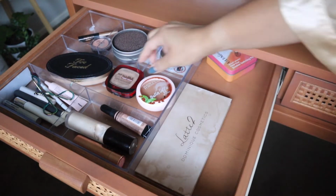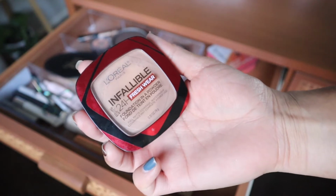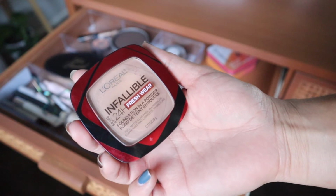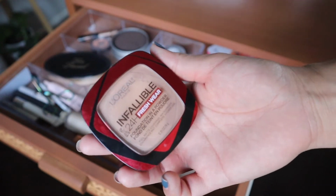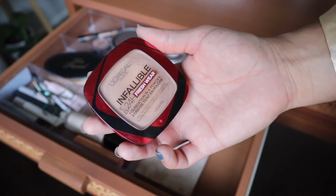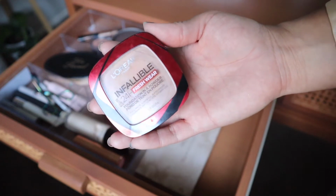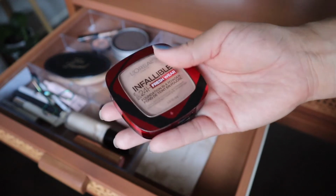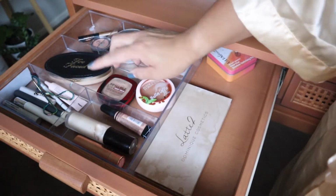So this week I did not pick a foundation. I utilized my L'Oreal Infallible 24-Hour Fresh Wear foundation. I actually really like it. In the beginning, especially when I put a lot on, it looks really powdery on the skin and kind of textured, but that's really easy to fix with just a setting spray. So that's what I did. I really did enjoy it. This one actually kind of lives in here, so we're not going to put that away.